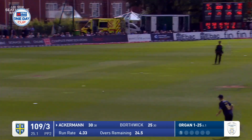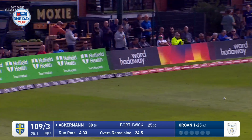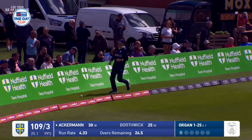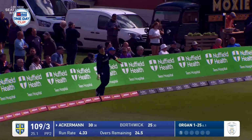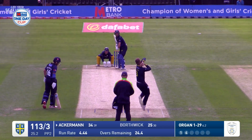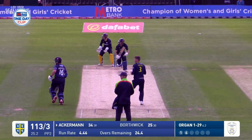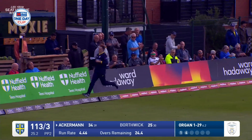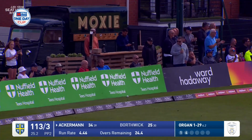Organ around the wicket to the right-handed Ackerman, who has played a lovely shot. It was just over pitch, and there's that almost hockey shot, cover drive that's gone all the way along the floor for a boundary. And he's just done him in flight. That's a great shot. Back-to-back boundaries, I think, from Ackerman. The fielder out there, Fletcher Middleton, is going to chase it. He's going to lose his cap in the chase.